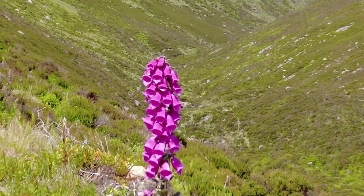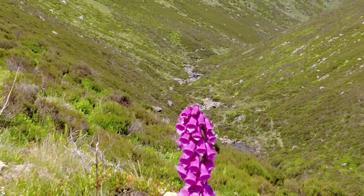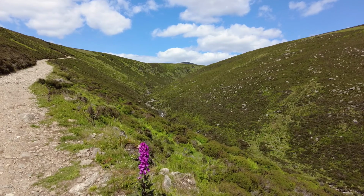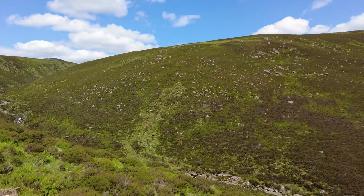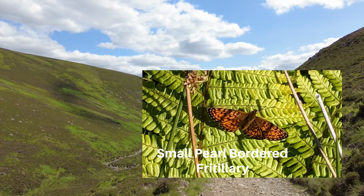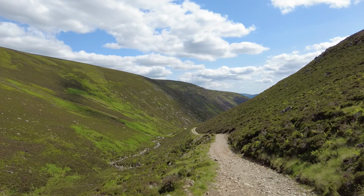Here's a foxglove, probably going for the high altitude record, on the path, on the Land Rover track to Mount Keen. And then, in the distance, that distant dome, is Mount Keen itself. Kind of looks a long way away, but I'm sure it's psychological. After all, we've come a good way already. And we've seen small pearl-bordered fritillary, we've seen wheatear, we've seen ring ouzels, so it's not been quite such a wildlife desert as I was expecting, so that's good.